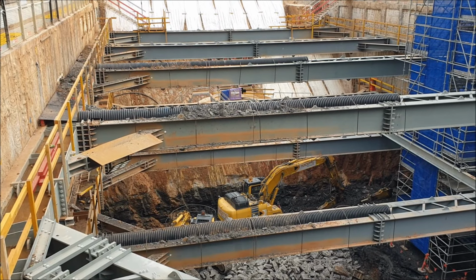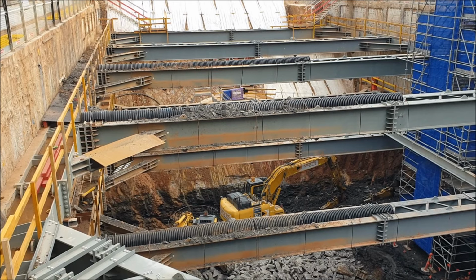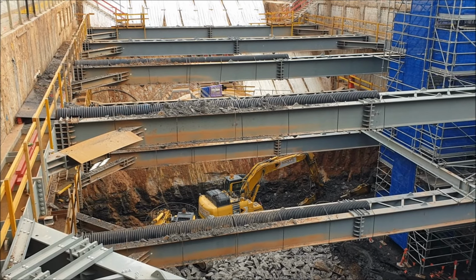Just have a look in the Parramatta Metro station box. We're going to take a walk all the way down as far as we can go.